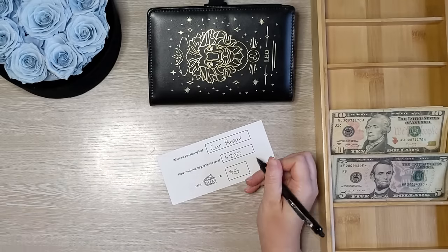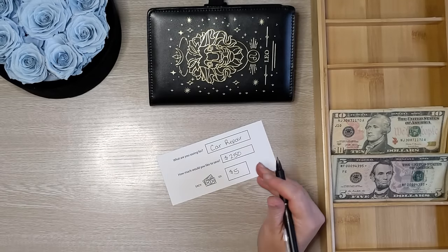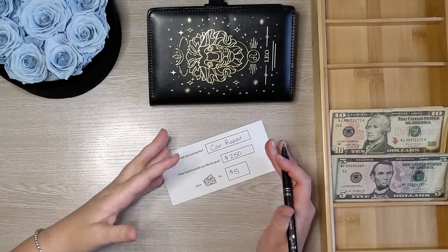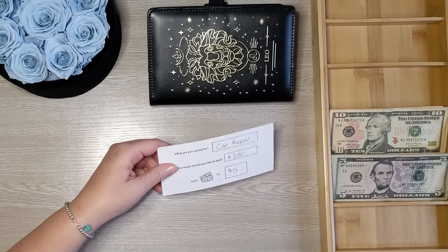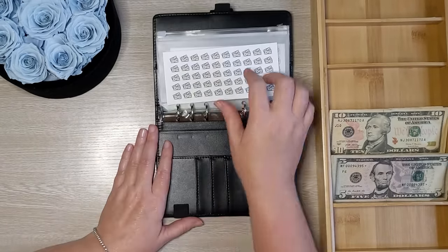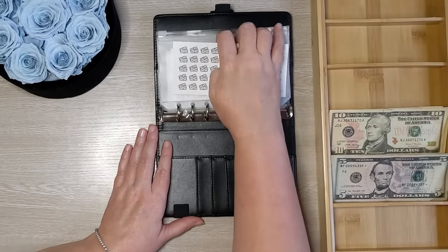Again, probably not enough to even do a car repair, but my plan is to do this multiple times and then I'll have more money in my envelope. So this is just the beginning, just the start. Okay, so let's start with the $5 challenge, the car repair.